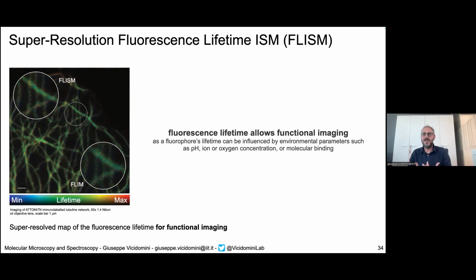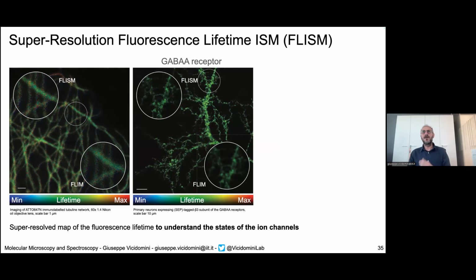And fluorescence lifetime imaging is so important when you want to combine structural imaging with functional imaging, because thanks to fluorescence lifetime, you are able, for example, to understand the nano environment of your molecule of interest. You can understand, for example, which pH, which oxygen or ion concentration surrounds the molecule. And even more important, whether the molecule is interacting with some other partner, which is the function of this molecule. So these are a few examples that we are running in our lab.